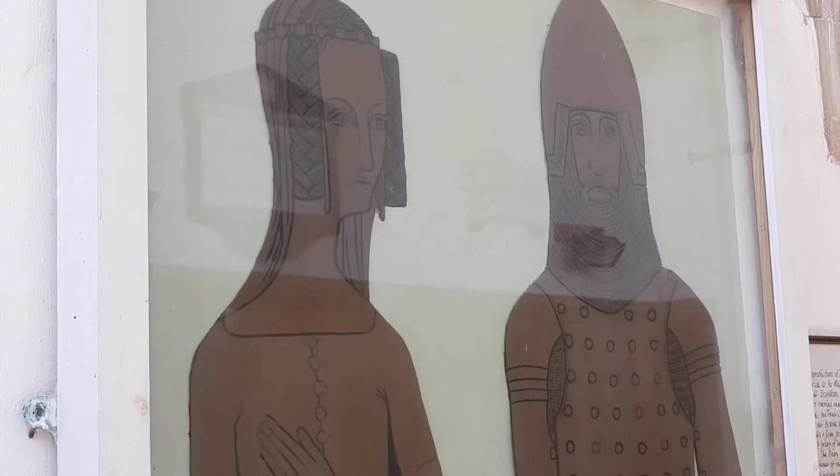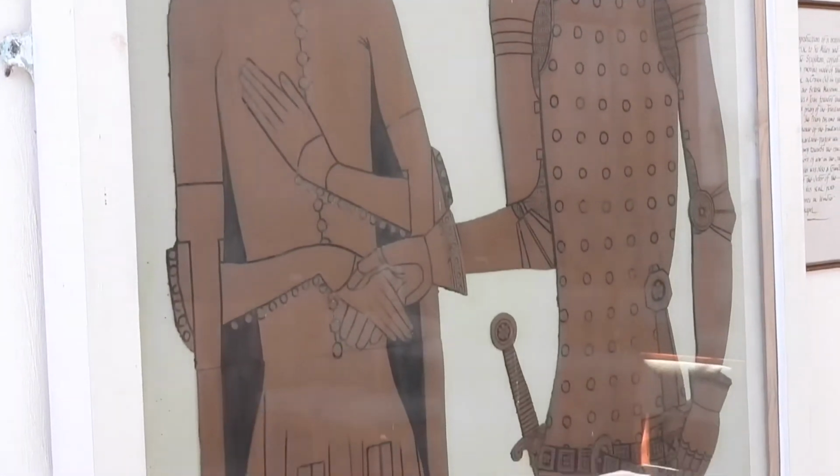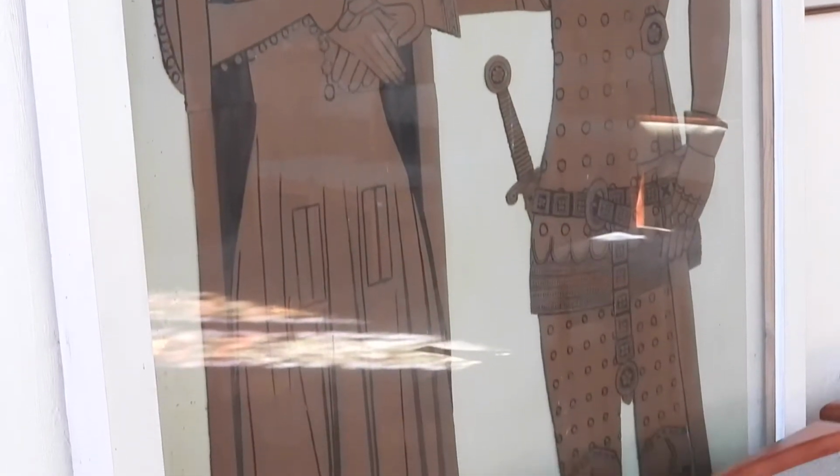Although I said it was a tomb they have, actually the brass plate was on the floor on one of the big gravestones.